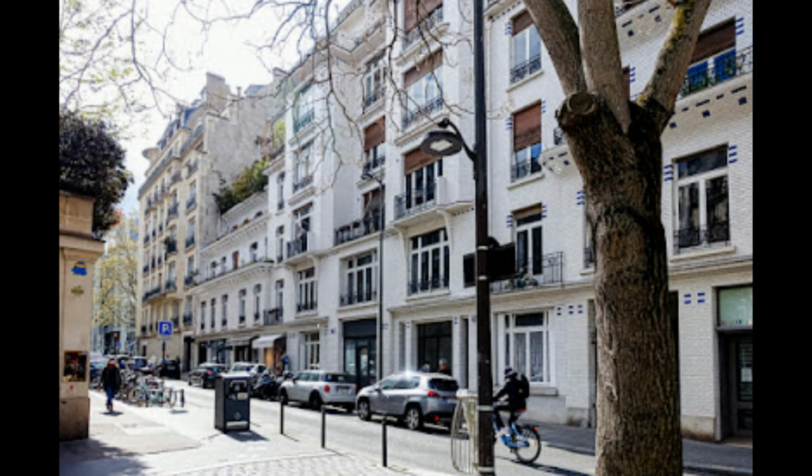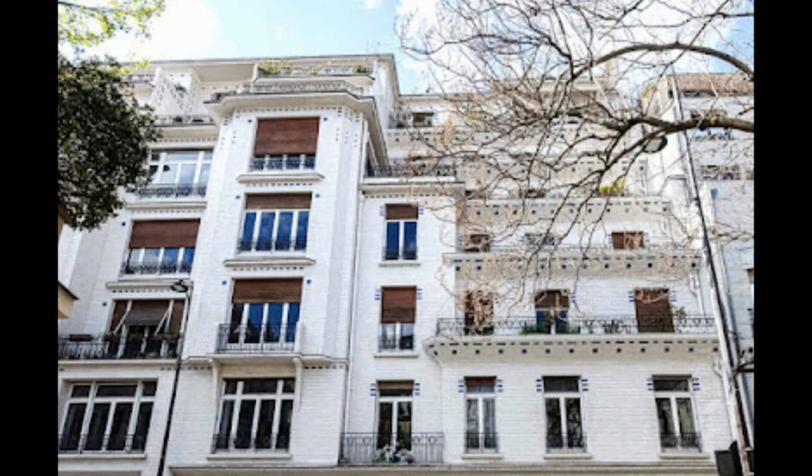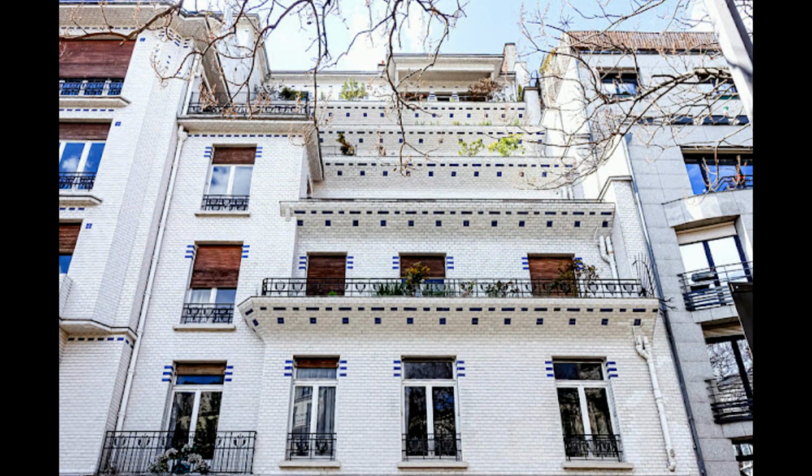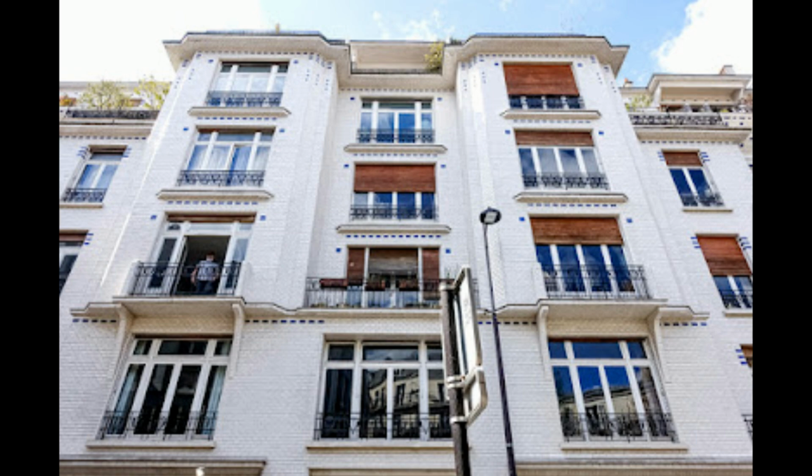The most striking feature of 26 Rue Vavin is its stepped, terraced form. As the building rises, it gradually recedes, creating a series of rooftop gardens and balconies that provide access to fresh air and natural light. This tiered approach was radical for its time, offering a solution to the dense, overcrowded urban environment of early 20th century Paris.